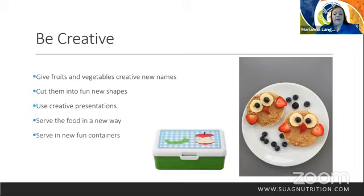Serve in fun new containers, such as the one here. Or you can even have shapes for this time of year or anything else. Children tend to be more willing to try that new item if it's served in a creative, fun new container. Let them decorate or present the food, and then they usually will be more willing to try.